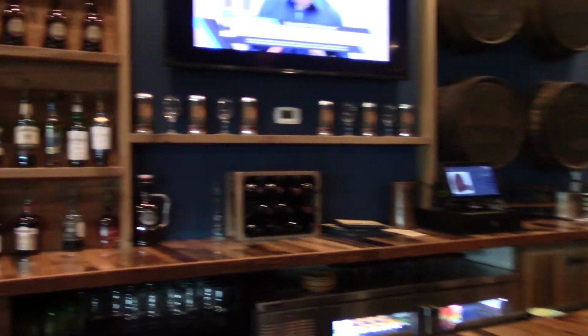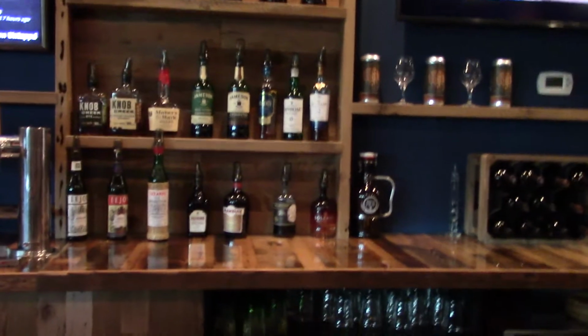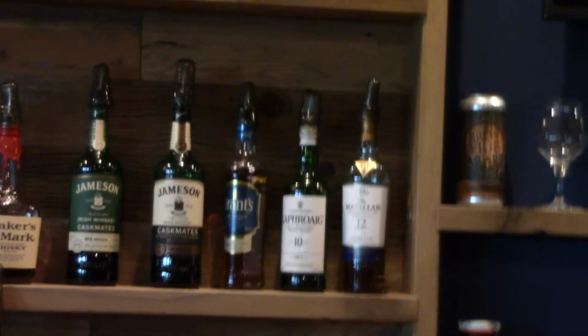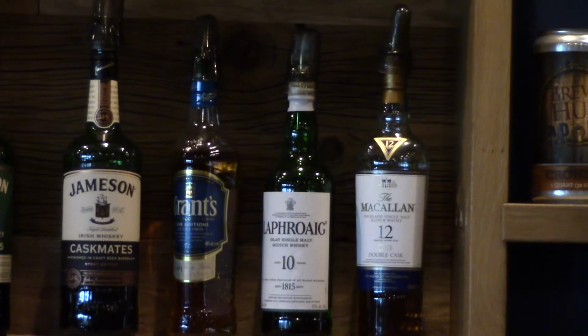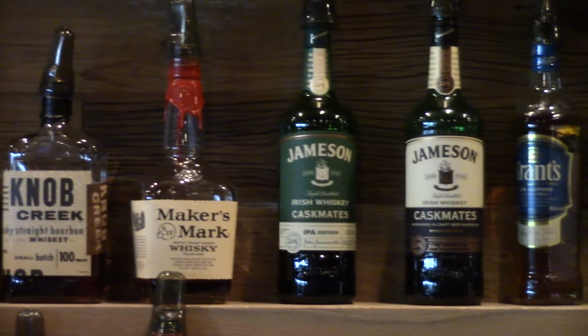Here's those chairs that Brian was talking about. These are comfy. Right over here, they actually have a really good selection of whiskeys for a tap room. You've got the Laphroaig 10 year right there. You've got a Macallan 12, and then you've got the Grants. And then, of course, you have the Maker's Mark bourbon and some Knob Creek. You got an Irish whiskey, Jameson.